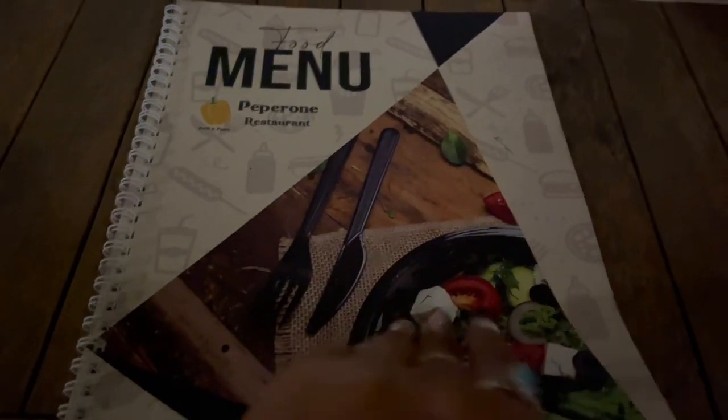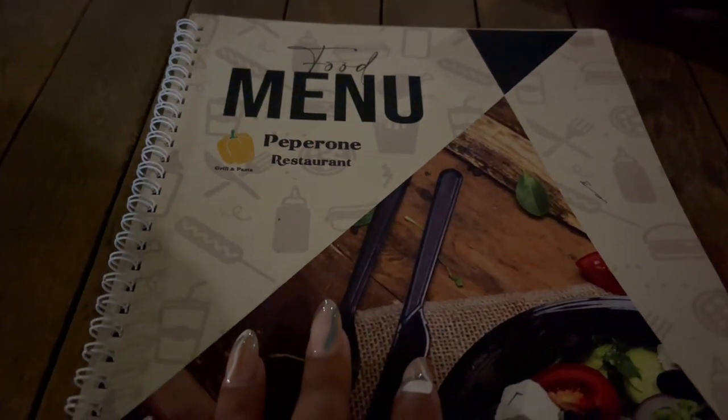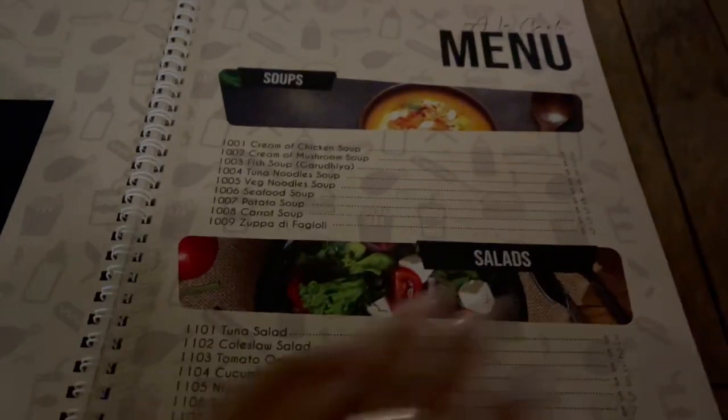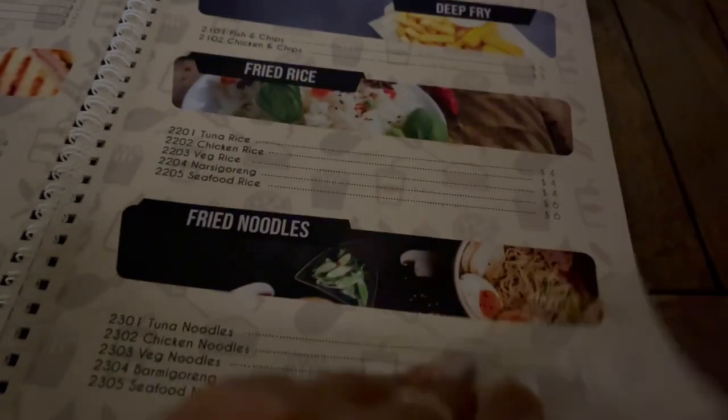So we found a restaurant that's kind of cute. It's called Pepper One Restaurant. And just to give you an idea of the prices, it's a local restaurant. So they have soup, salads, sandwiches, all of that stuff. And then their noodles are quite cheap. Those are the prices you're looking at.